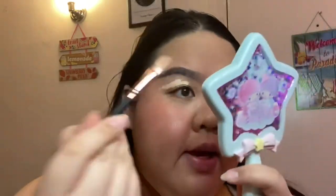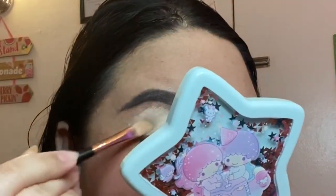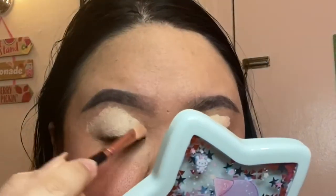I do have a brush that I really like. This is from Ucanbe. It's from their Amazon set. They don't sell this on the website, but this is freaking awesome. It's like angled and stuff, you guys. Like, I like patting my concealer in with this.